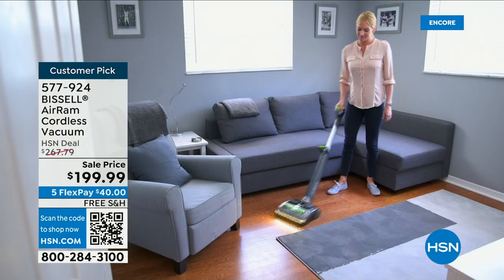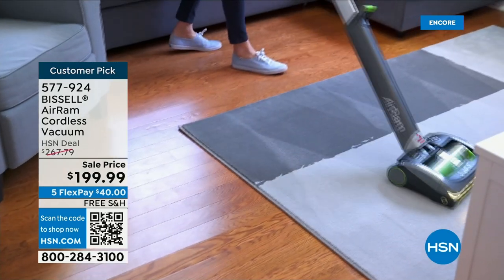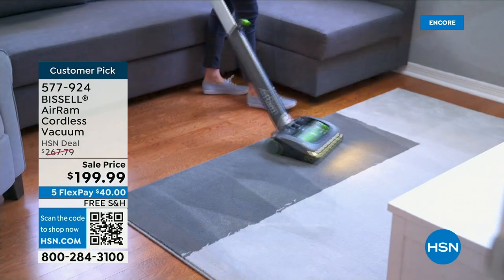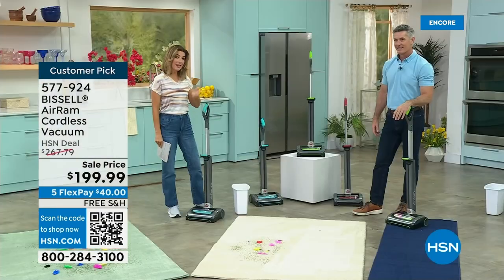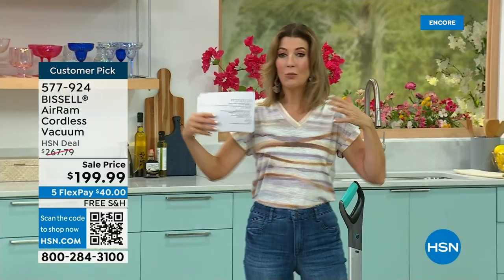Here's what's happening. They're gonna go fast. The red, the teal, the green are our three choices. Teal is the most popular. And I know you don't buy a new vacuum every day, but I will tell you this. I bought this 6 years ago. I haven't had to buy a vacuum since. This is the only vacuum I have purchased ever at HSN. This is the only vacuum I need. This is the only vacuum I own, and it works great.